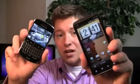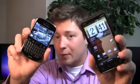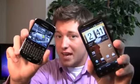On Sprint, on one hand, you have the BlackBerry Bold 9930, one of the new three BlackBerries that have come out in the past couple of weeks, and it's toting a 1.2 gigahertz processor and a 5 megapixel camera, showing the world it's ready to compete with the big boys on Android and iOS. Then you have one of the flagships, the HTC EVO 3D: dual-core 1.2 gigahertz processor, 3D capabilities with dual 5 megapixel cameras, a front-facing camera, and more.